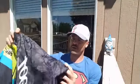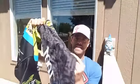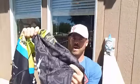But in tri apparel, that's why the pad is thinner: you can just jump off the bike and start running. It really does not cause problems. I did one full Ironman in this last year. I did 2 halves, I believe, maybe just 1 half.